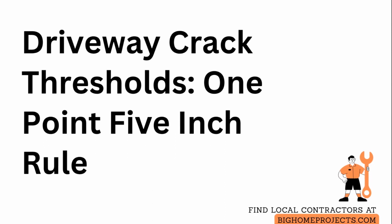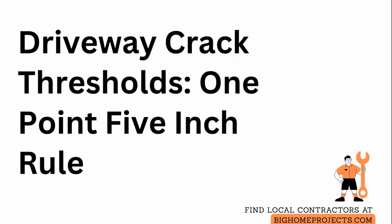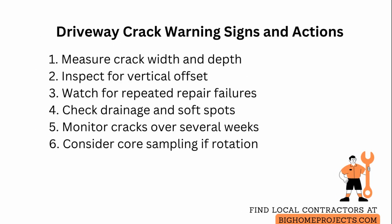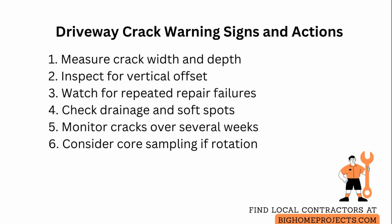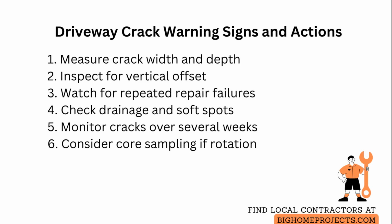A driveway crack that looks small but keeps widening or shows height differences may be signaling something more serious than a simple do-it-yourself patch. Measure the crack width and depth and inspect the surrounding slab for displacement and settling. A crack wider than 1.5 inches, or with a vertical offset where one side sits higher than the other, often means structural movement that typical sealants cannot fix.